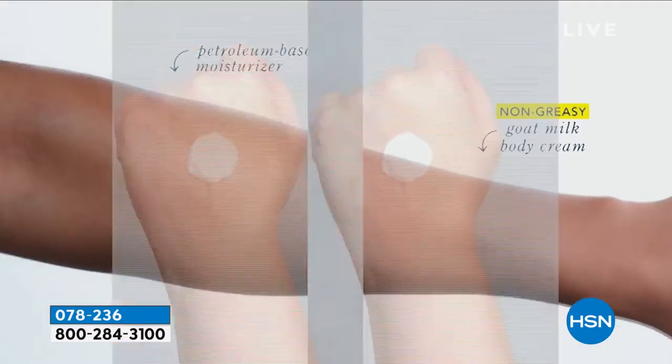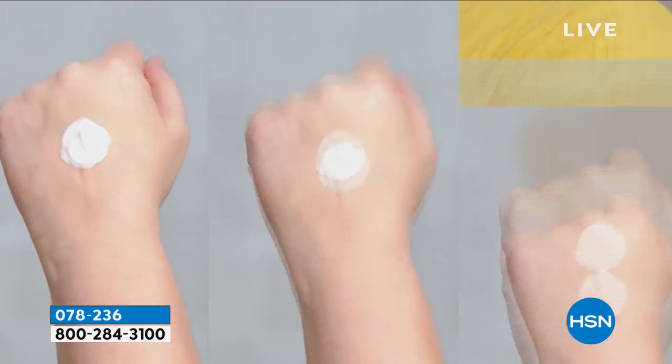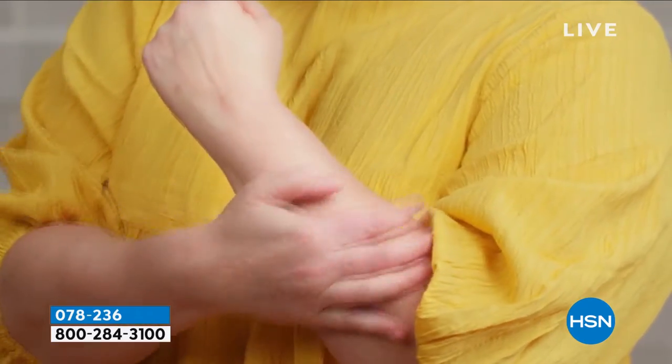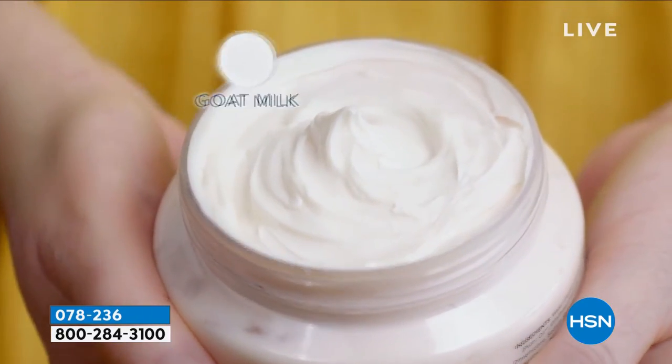And that's why you heard Sarah say that everybody she gives the whipped body cream to wants more of the whipped body cream, and that's why it never leaves you greasy, just maximum moisture.